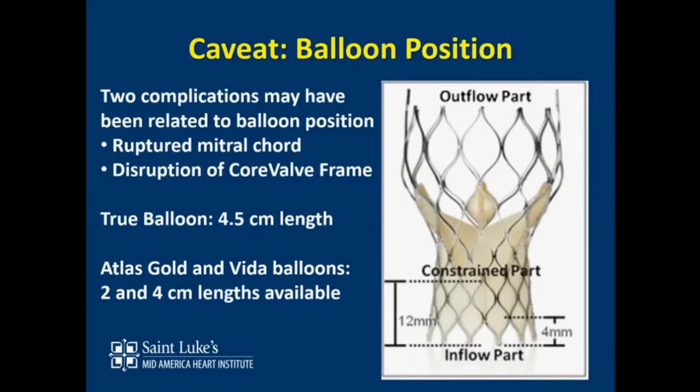So I just want to talk about those two complications, and we touched on it briefly, but I think two of the complications may have been related to balloon position. The ruptured mitral cord, the best I can surmise, the wire must have been in the wrong place, but also the balloon was too ventricular. And then the inflation of the balloon resulted in a ruptured cord. Then the disruption of the CoreValve frame.